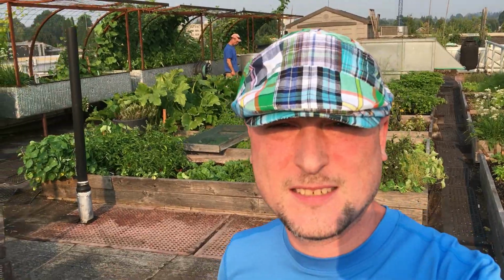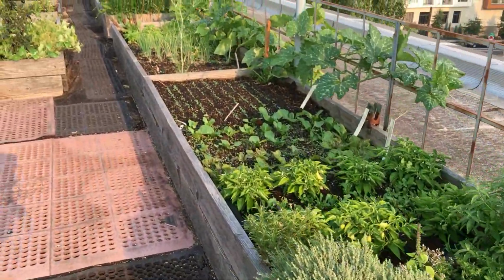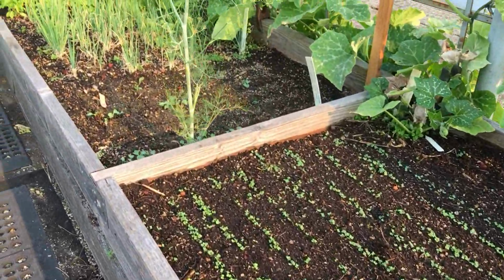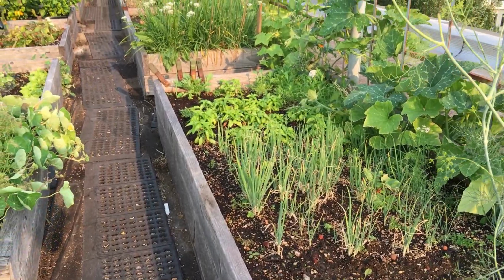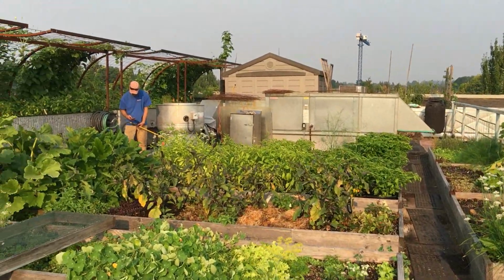Take a look at that. Now, isn't that something? Here, lots of new growth. The restaurant grows plenty of its herbs and vegetables right here on the rooftop, in the middle of the city.